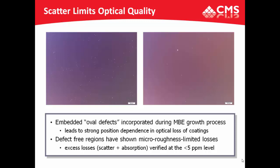Scattering is now the biggest issue with these coatings. One problem here is that we don't own that machine, so we get wafers delivered, and they have a high defect density, with small crystallized gallium arsenide bits that are incorporated during the deposition. In the same system a few months later, another growth campaign gave very low defect density.